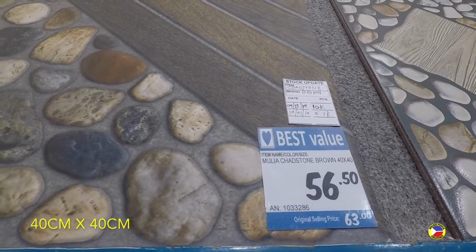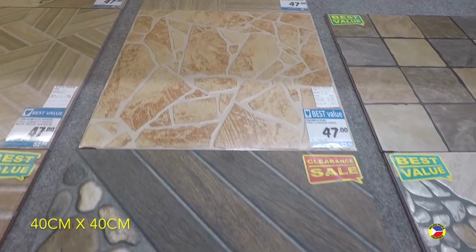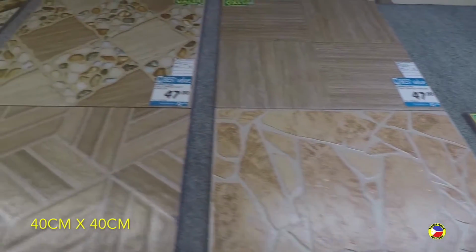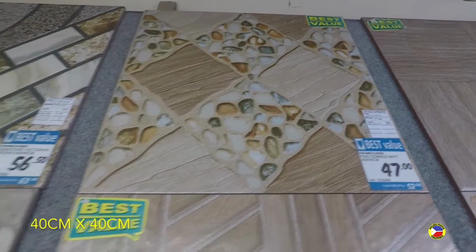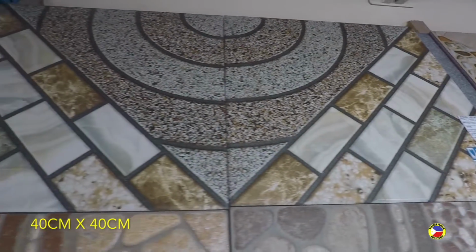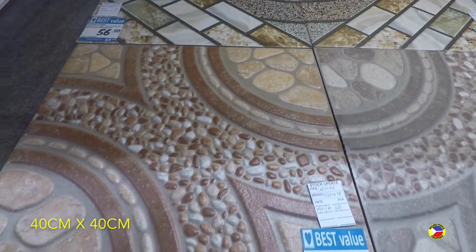And this one here is 56.50. Although they say clearance sale, but it's still 56.60. This one is 47 pesos. And that one is the other coloring of the gray and black. That's 56.50 because it's got a pattern that you need to create. Make sure that you connect it properly.